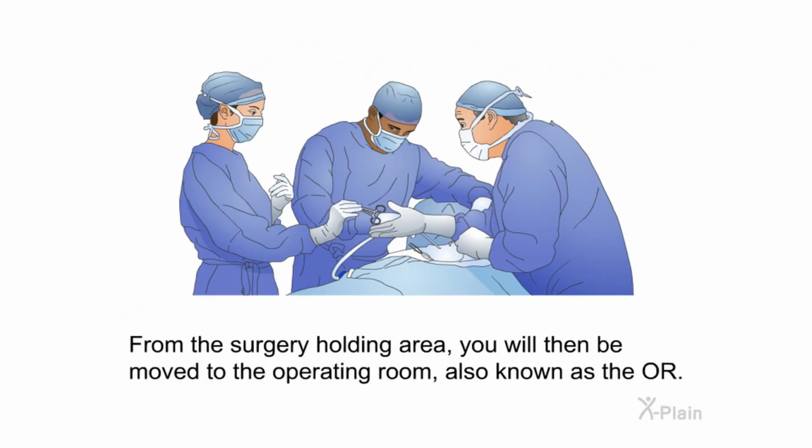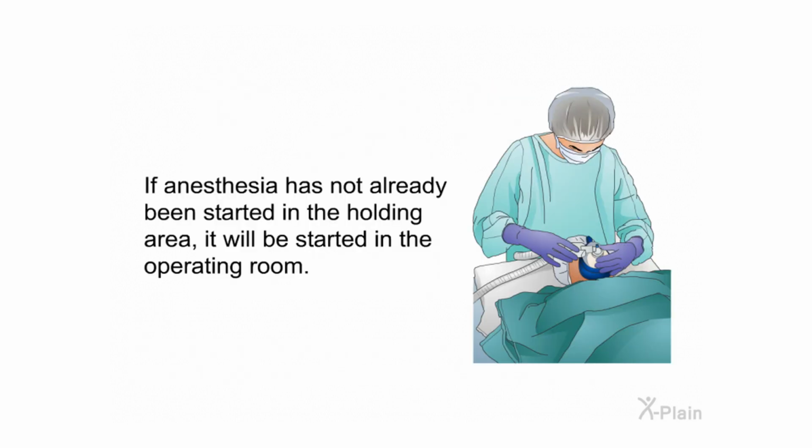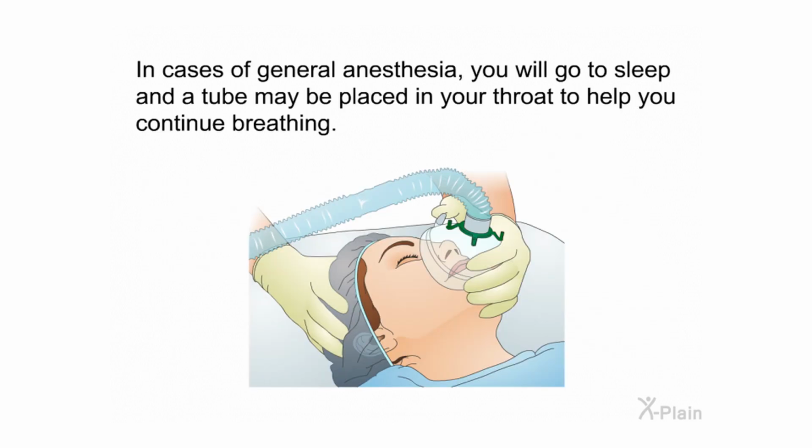From the surgery holding area, you will then be moved to the operating room, also known as the OR. If anesthesia has not already been started in the holding area, it will be started in the operating room. In cases of general anesthesia, you will go to sleep and a tube may be placed in your throat to help you continue breathing.